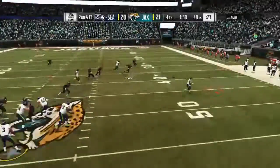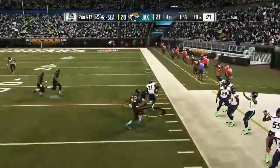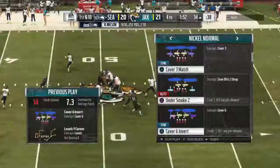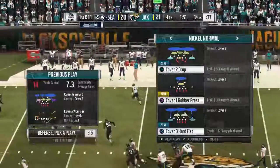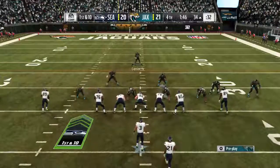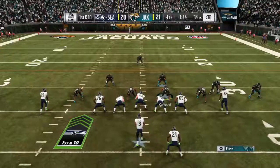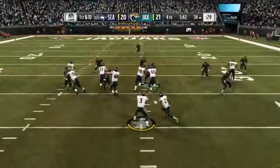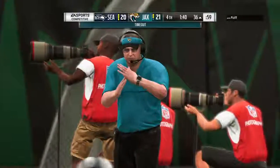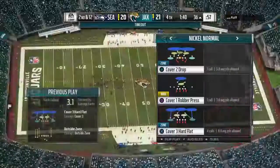On 2nd down, Wilson finding his safety valve here. That's complete. And he gets this inside the 35-yard line. They give him 14 yards that time and a fresh set of downs. They'll run it now out of the gun. And that play went nowhere. Losing yardage. It'll be back at the 36.